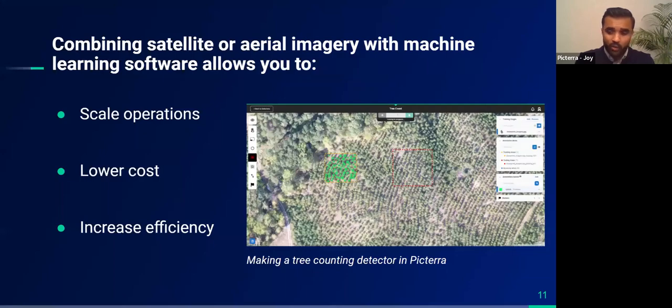Scaling is one, lowering costs. So through geospatial tech, you can lower costs by saving on hiring extra personnel, and let your current team use a tool instead of going in the field. Use this tool for different practices like in forest management and ESG reporting, and also increase your efficiency because you're able to exclude human error from your operations and expand to other practices. Like I said before, from tree counting to thinning and monitoring effects by natural hazards like fire.